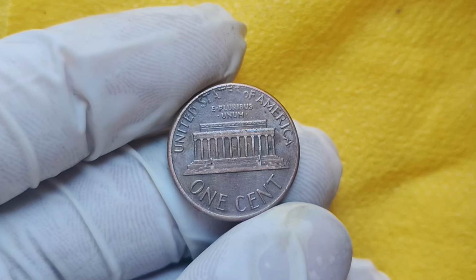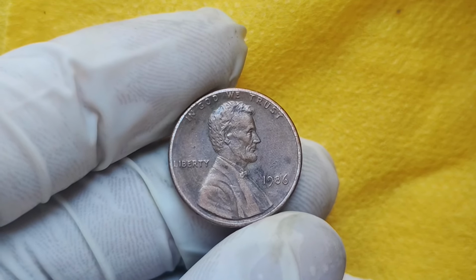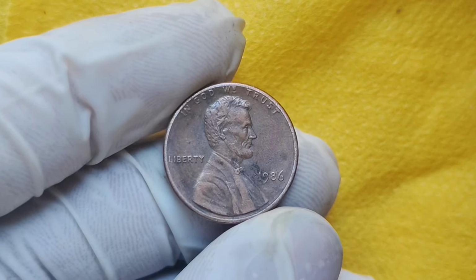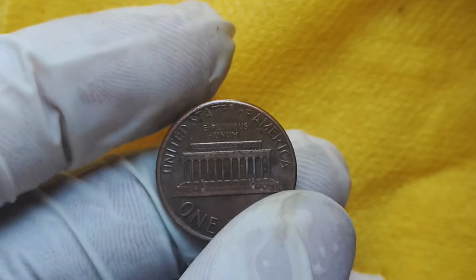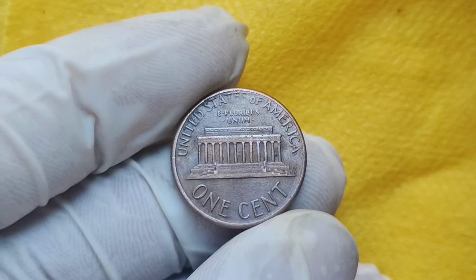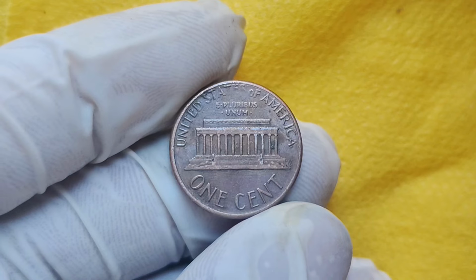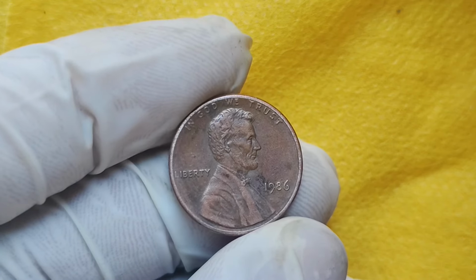Let's dive in. Alright, so what's the big deal with this coin? It looks just like any other 1986 penny, right? Abraham Lincoln, staring off into the distance, probably thinking about how wild the 21st century has gotten. The memorial on the back, copper-plated zinc, like all post-1982 pennies. But here's the kicker. Most 1986 pennies have either a D for Denver or an S for San Francisco. But this one, no mint mark, nada, nothing, a big old blank. And that, my friends, is where the magic happens.